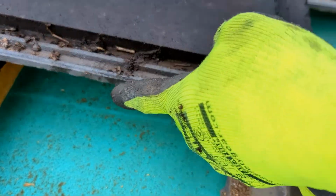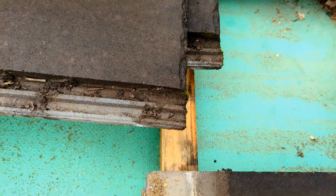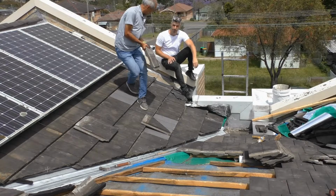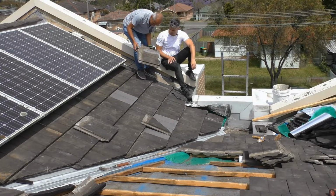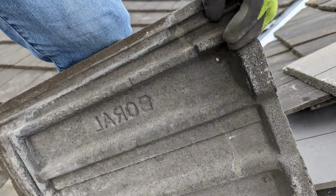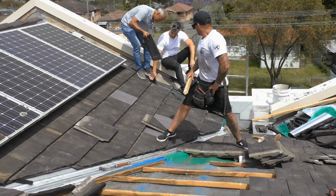But this particular tile, this particular Boral tile, what they've done is... you can see that there's a nail hole here. Yeah. And the nail hole goes right through. It's not a hole that's half imprinted. So because it goes right through, that's a fault in design, in manufacture. Covered by the tile above it, Jack?